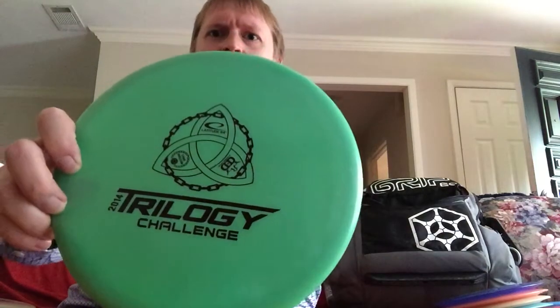And then Trilogy Challenge Claymore I just picked up. It's a little bit more stable than the Opto Claymore that I had. Actually, I carry an Opto Claymore normally. I let one of my friends borrow it this weekend and forgot to get it back. So I usually have a white Opto Claymore in my bag, and I love it because it's really straight too.